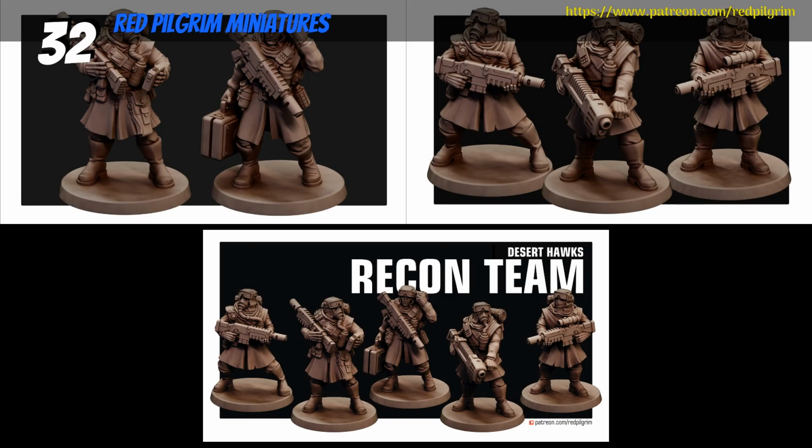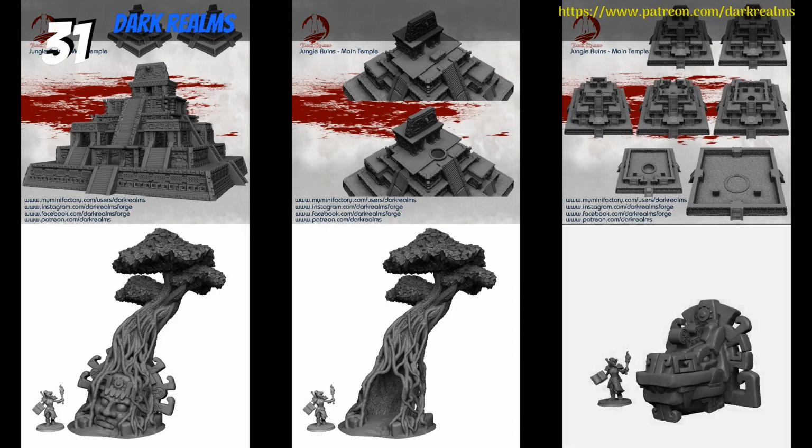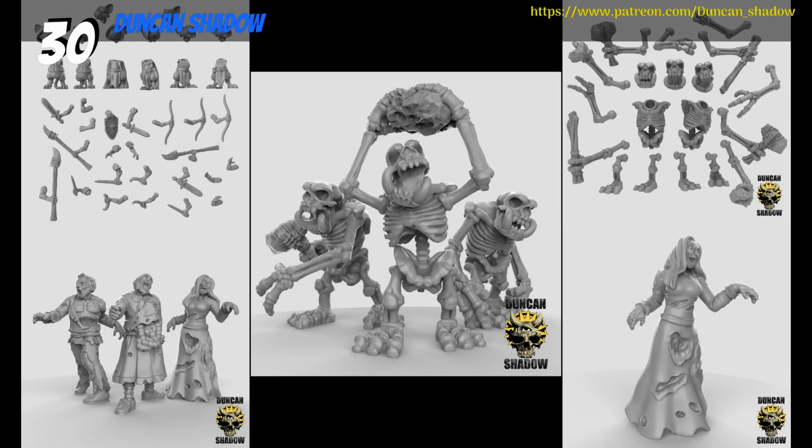Here's a Red Hawks recon team from Red Pilgrim Miniatures. Hopefully they don't fly too close to the sun. Dark Realms has the main temple for their Jungle Ruin set, and some other scattered terrain to go with. Duncan Shadow has new multi-part Musil Rangers, Skelly Stone Trolls, and Monopose Zombies.